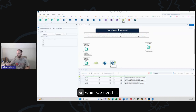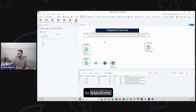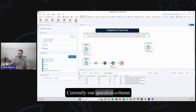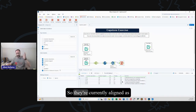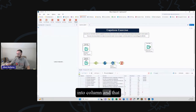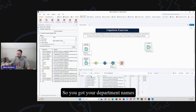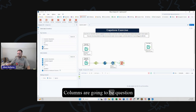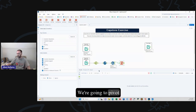Okay. So what we need is to transform. We are in wide data now, so we're going from wide to tall data, a transpose. Currently, our question column and our pound sign for the question number column are in the proper format. They're currently aligned as columns, all good with that, but we need to pivot these department names and these values into columns. So you've got your department names in a column called department, and then you have your values. That's going to be benchmark for this one. Okay, so configuration is key columns are going to be question and question number. We're going to pivot everything else. Let's let it rip.